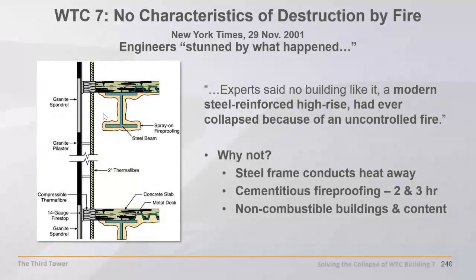And even then, we keep the buildings from having combustible materials in them. We build them out of non-combustibles. We don't allow tenants to bring in a lot of combustibles. And that's followed up with sprinklers, just in case we have a fire, the automatic sprinklers will put it out, keeping it from ever becoming a problem. So this is why we don't have fires bringing down skyscrapers.